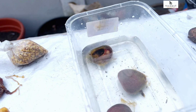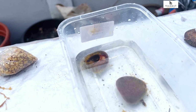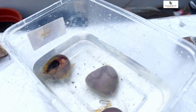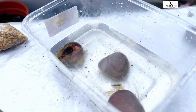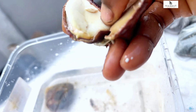So imagine someone planting these three seeds. You know the people that it will feed? Hundreds of people that it will feed, even thousands. Yes, because it will also bear the fruits again, that you will see plants more and more. So, okay, you can see this is the seed inside.